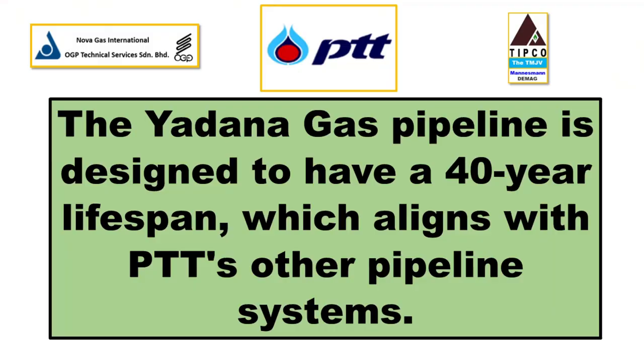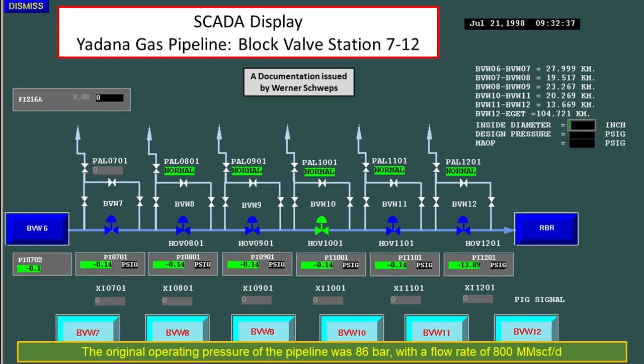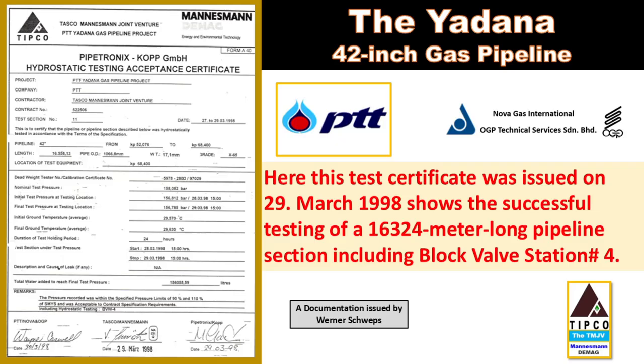The pipeline is designed to have a 40-year lifespan, which aligns with PTT's other pipeline systems. Initially, the pipeline operated at a pressure of 86 bar and had a gas flow rate of 800 million standard cubic feet per day. I'm not aware of the current operating pressure that PTT uses now, but I can tell you that we tested the pipeline with a test pressure of more than 150 bar, holding it for 24 hours during our hydro test. This was a very high test pressure, and the 240 kilometer long pipeline passed the test.